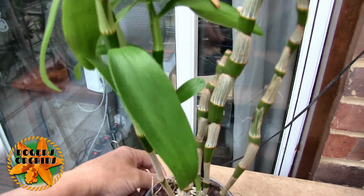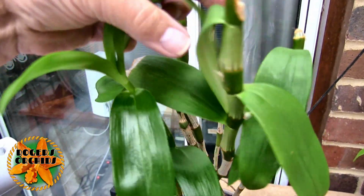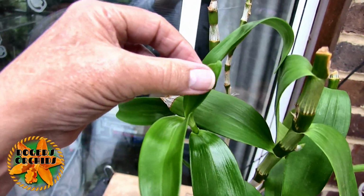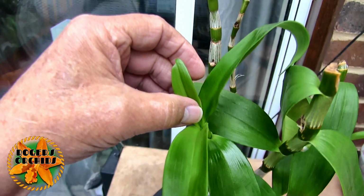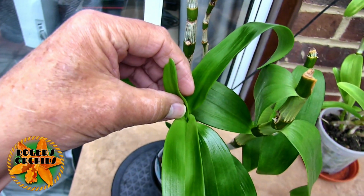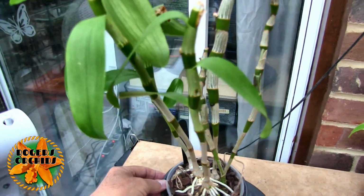And then over this side we've got this year's growth. So this is this year's cane over here with the nice shiny leaves, and that may well be its terminal leaf. Let me just have a quick look. No, if you look very carefully down in the base of that leaf, there is another leaf forming. So this cane is still growing, therefore it still needs some feed.